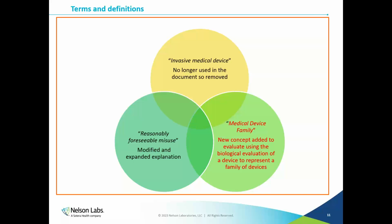Yeah, and a huge benefit, Thor, for manufacturers that have a lot of SKUs. We have a ton of devices within certain internal families of the manufacturer, with very little changes, or the same manufacturing processes and the same downstream processes, that allow us to conduct a more master evaluation, if you will, similar to what some on the call may have familiarity with in the sterilization world as well.